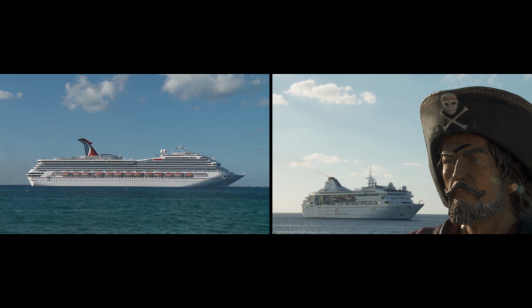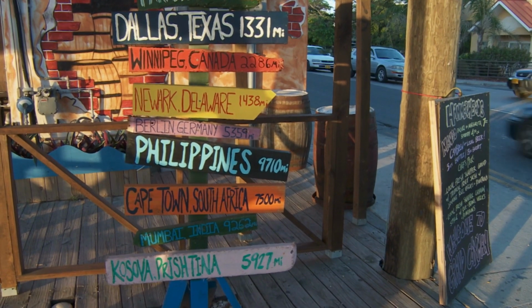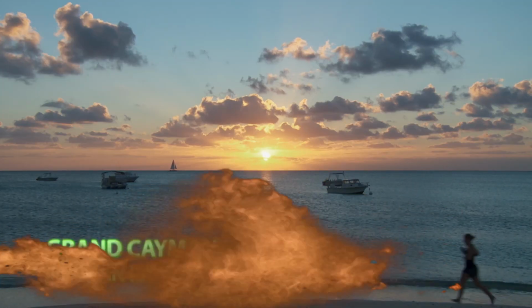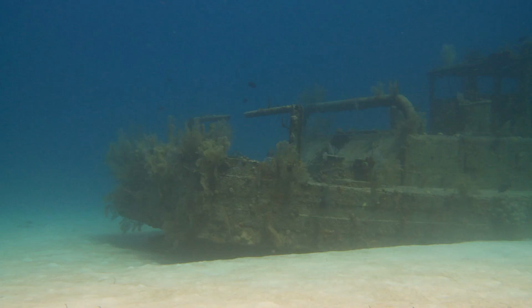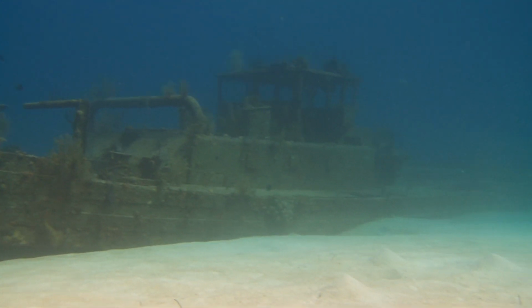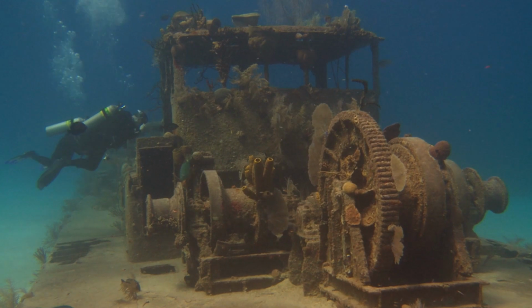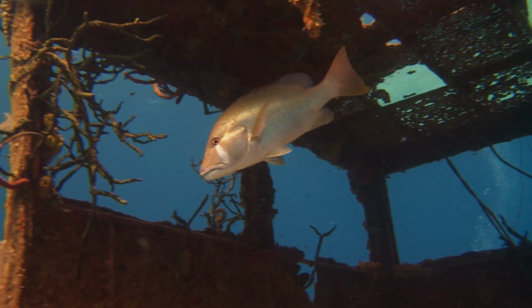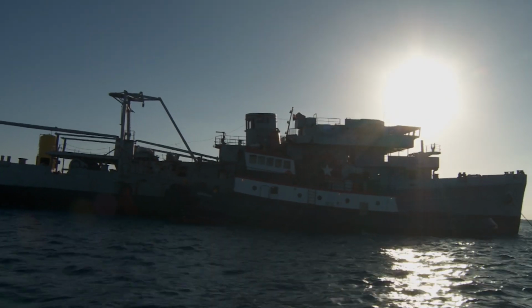One of the Caribbean's most popular tourist and scuba diving destinations are the Cayman Islands. While a handful of shipwrecks here complement natural coral reefs, divers on the main island of Grand Cayman longed for a big new shipwreck of their own. Their prayers were answered with the long-awaited arrival of the USS Kittiwake.